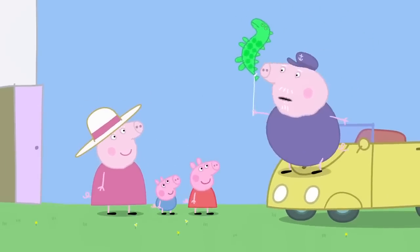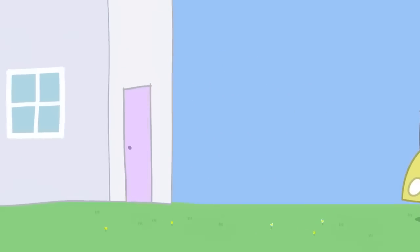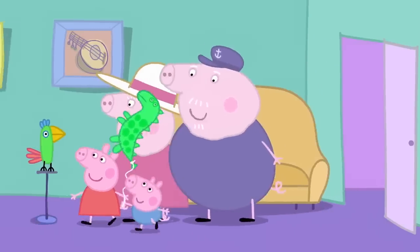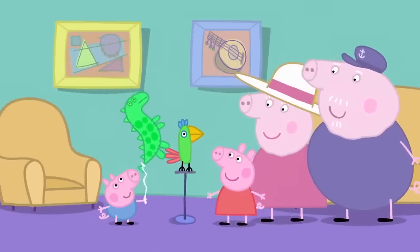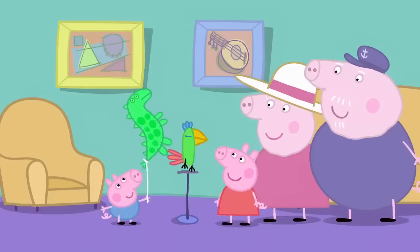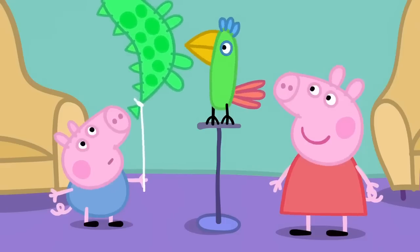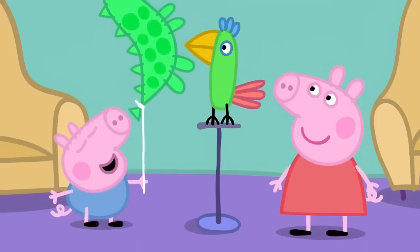Perhaps we should go indoors before we lose your balloon, George. Your balloon will be safe in here. Hello, Polly. George has got a new balloon. Balloon! Don't you pop it, Polly. George loves his balloon.